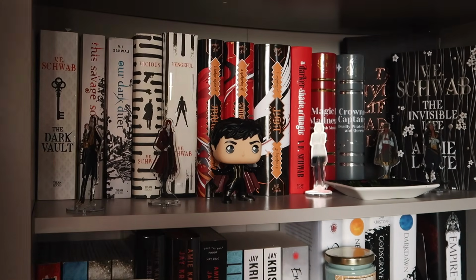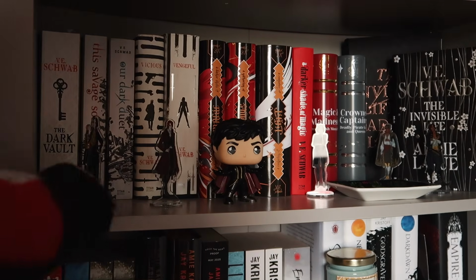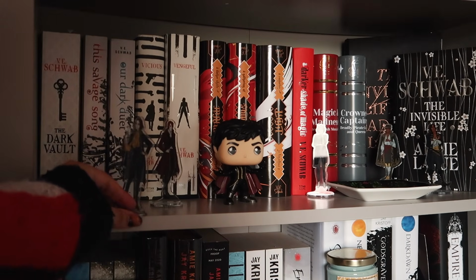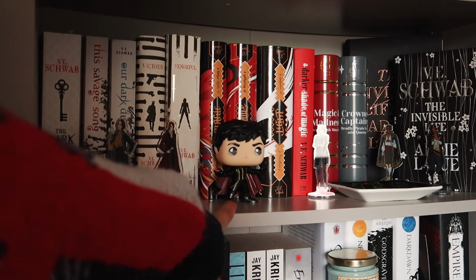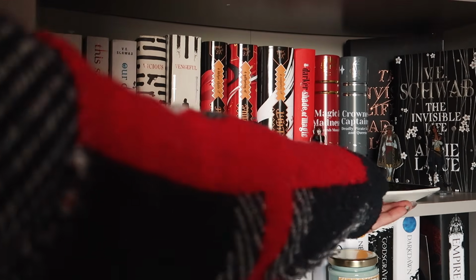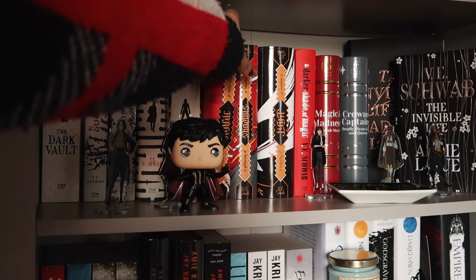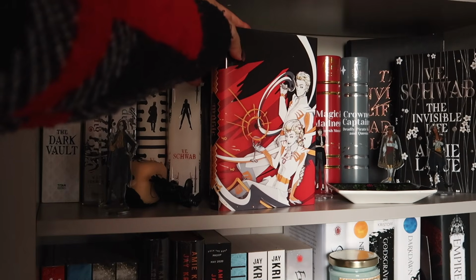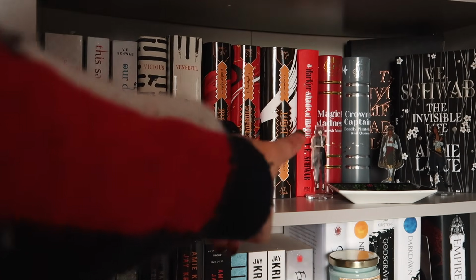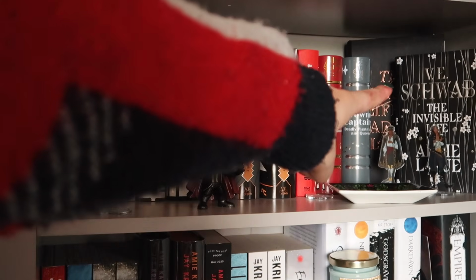This is my Schwab shelf, so this is what I meant when I said not all of the authors are my favorite authors. I just have a lot of Schwab books. So we have these little figurines that came in the Dark Shade of Magic Illumicrate. This is a custom Funko of the Darkling that Curtis got me for my birthday. We also have a little Fairy Loot trinket tray here as well. These ones are the collector's editions of A Darker Shade of Magic in the Illumicrate dust jackets. We also have on this shelf the Illumicrate collector's edition of A Darker Shade of Magic and the Owlcrate and Illumicrate editions of The Invisible Life of Addie LaRue.